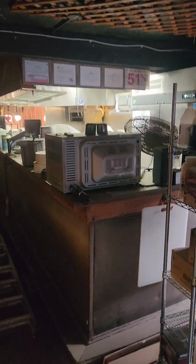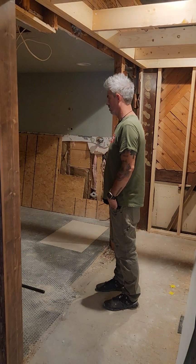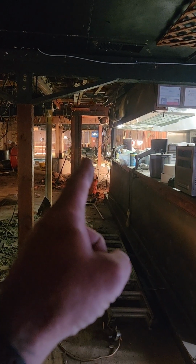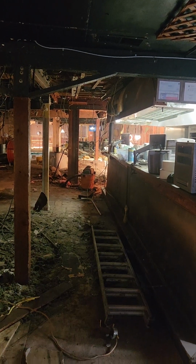There's a kitchen. You walk in here, it's kind of weird. You walk in, you see the kitchen. There's a little closet, and the new bathroom is way in the back, yonder there. Now let's go this way. You can look at the guys cooking here as you walk in, and they ain't cooking today.